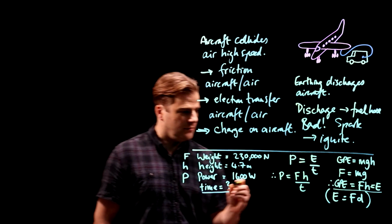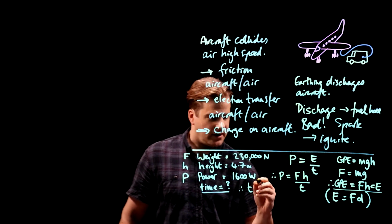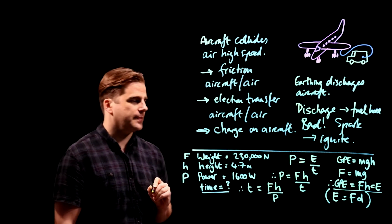And we want the time, so therefore we just have to rearrange this equation. Bring time up here, the P down there. Time is force times height over the power.